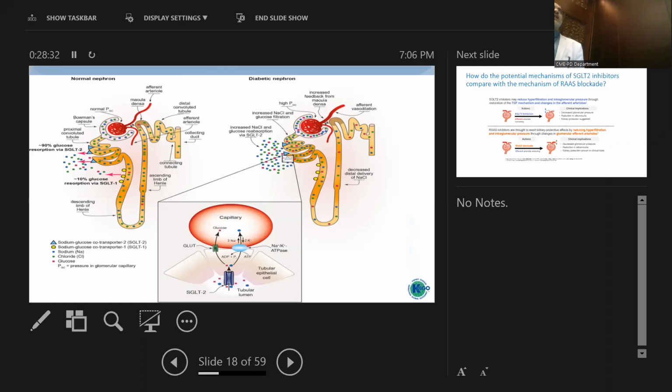in the glomerulus, increasing the blood flow into the glomerulus, increasing the intraglomerular pressure, and progressively over time leading to glomerular sclerosis, which is the underlying pathology of diabetic nephropathy. So this is the diabetic patient.